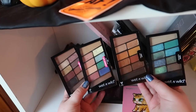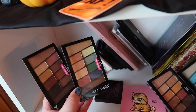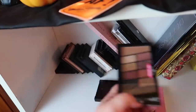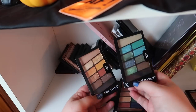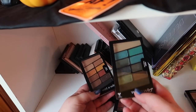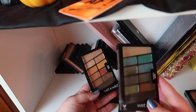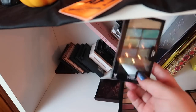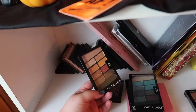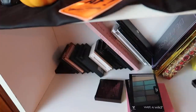So let's see. This one is supposed to be a dupe for a Natasha Denona palette that I don't have, so I'll keep that one. This is a dupe for a palette I do have, but that can get decluttered. I do not have many blue or green shades in my collection, which is gonna be a lie if I'm gonna be honest, but affordable blue or green, so I'm gonna keep this one because it is a really good palette. This one can go. So we're gonna declutter these two Wet n Wild palettes.